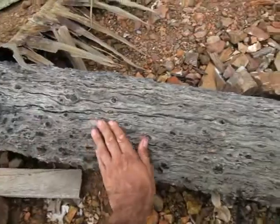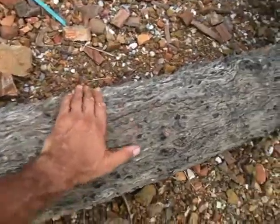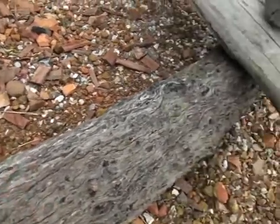So this one here we haven't used yet. We've got to think of something to do with this, but it looks almost like crocodile skin or alligator skin. It's got an incredible texture. It's an absolutely beautiful piece of wood.